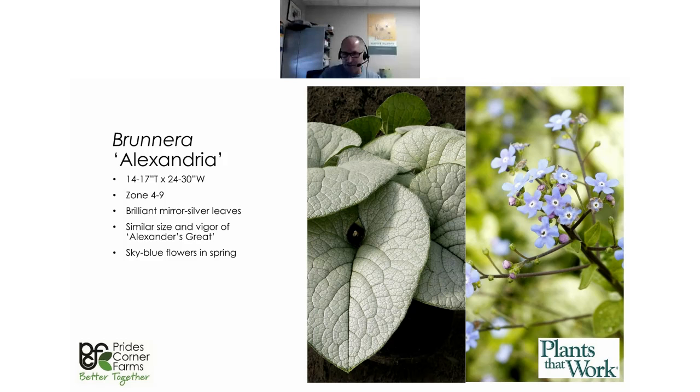I like that. Donna is kind of questioning my language here. I kind of like silverness. Come on, if we can't make up great words because the adjectives out there don't describe the color well, I might as well make up a word. So, but great silver. Thanks, Donna, for pointing that out. But I love this plant, Brunnera Alexandria.